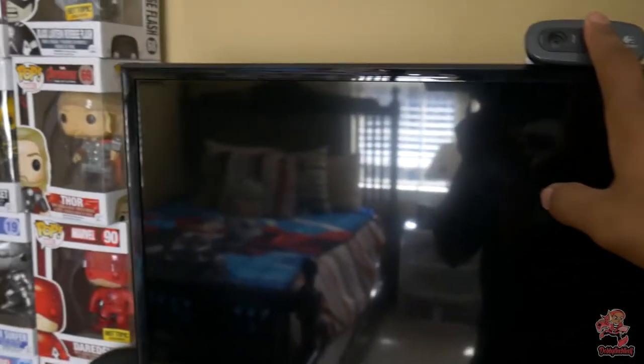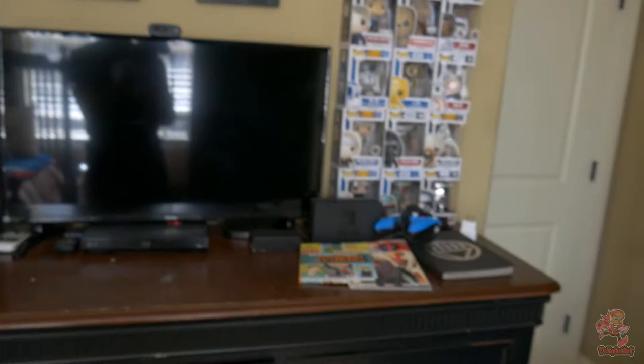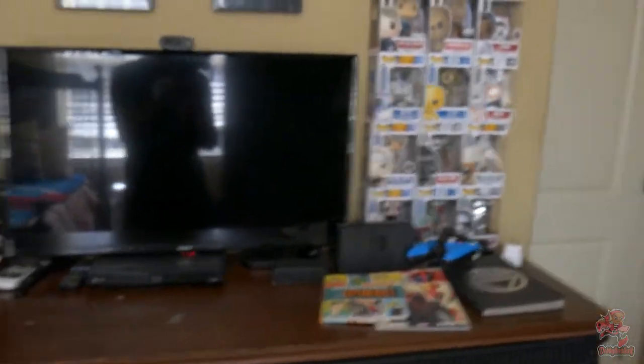So I have a cord that goes in the computer as well. All that set up, I just have to make a little scene for it in my Streamlabs, which I haven't been able to do yet because I'm playing Apex a lot. Apex is lit. So yeah, that's that setup.